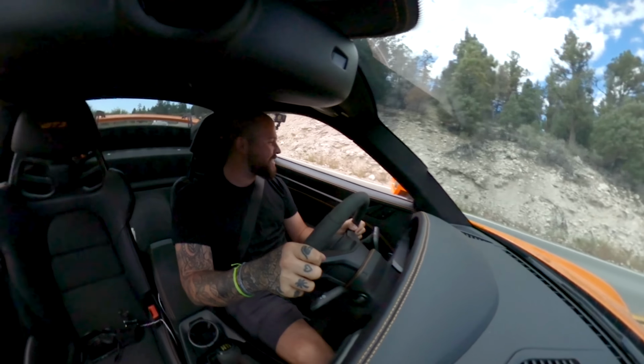Is that a pelican? What the hell? What are you doing there, bud? So we're going to trade back cars because it's only fair, given how absolutely gorgeous this road is, that he gets to drive it. Let's drive back up.